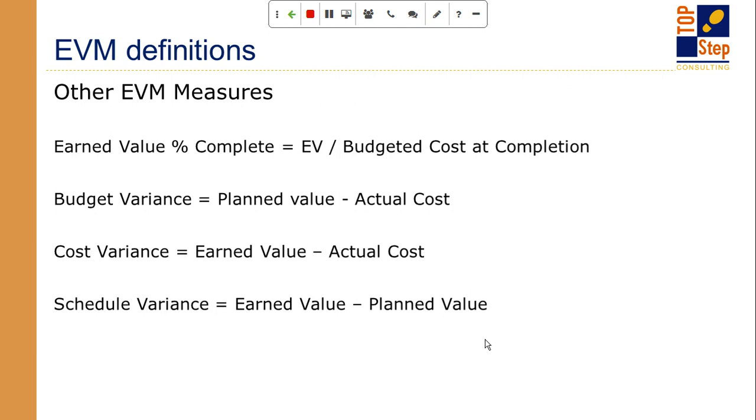Now there are also other EVM items that you could be wanting to look into and keep an eye on. Things like earned value percent complete. So according to the earned value method, what is my percent complete? In many tools, percent complete may be just a cost percent complete, or it could be an hours percent complete, or it could be a number of milestones closed percent complete. But EVM's definition of percent complete is the value that I've earned so far divided by the total cost budgeted for this project.